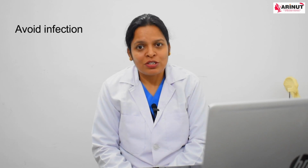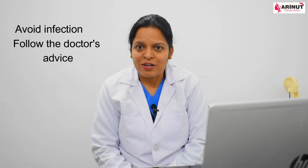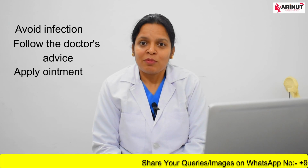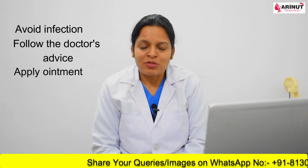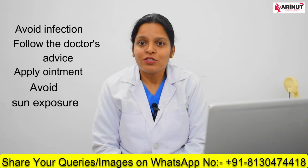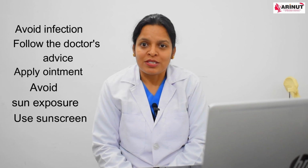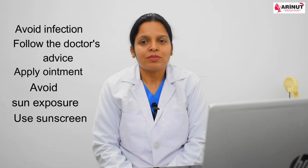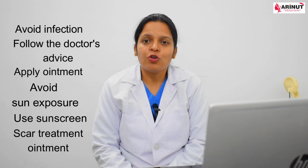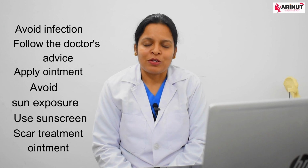So remember, during the healing time, take care of infection, take your medicines as advised by your doctor. Do not forget to apply antibiotic ointment 2 to 3 times a day. Avoid sun exposure for 3 months. After suture removal, use sunscreen over the scar area and use silicone gel sheet or silicone ointment as advised by your surgeon.